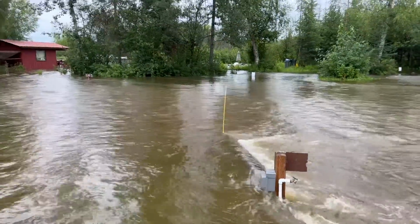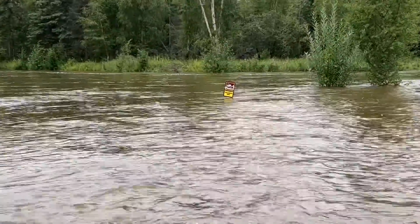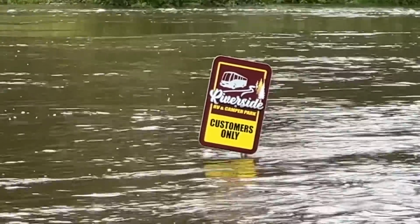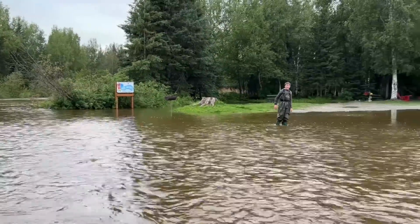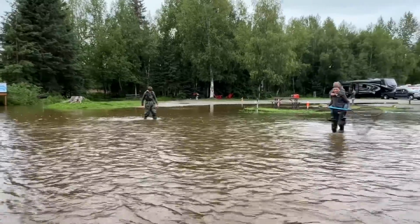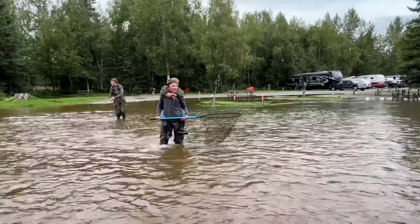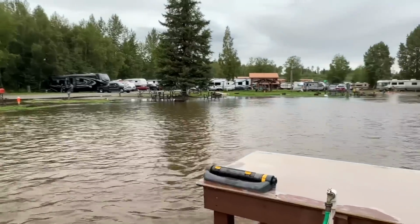Pretty crazy. A lot of stuff underwater here. Unfortunately for Ethan, he just stepped in a fire pit and went all the way down. Now he's waterlogged. Trying to catch some salmon out here. We saw one jump, but we haven't seen any more. Our RV is way back there.